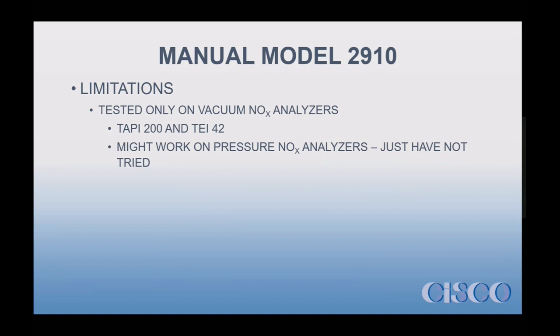So there are some limitations on the 2910 as well as the 2920. We'll get to that when we get there. I have only tested it on the vacuum analyzers. You know what I mean by vacuum analyzers? We pass the sample by the analyzer. The analyzer has a little pump inside of it and it sucks the sample off the manifold. A pressure analyzer, you just drive the sample right into the analyzer. Those are older type analyzers. I have not tested it on that. It might work. A California Analytical NOx analyzer, for instance, is a pressure one. I just haven't tried it.